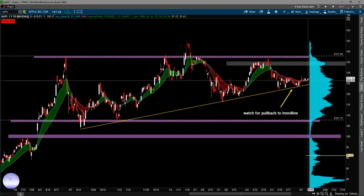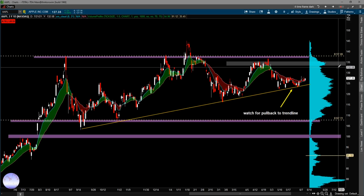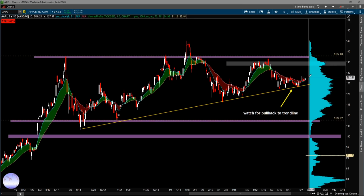So right now it appears that it might be making a move up toward this 135. And if it does, then that will help push the S&P 500 and also the NASDAQ 100, along with the other major market indexes, to move up. And that will probably get another new all-time high for those market indexes.